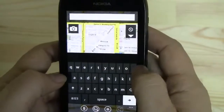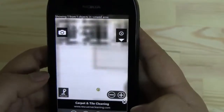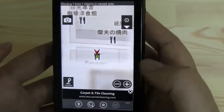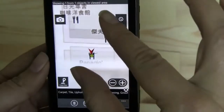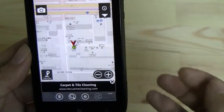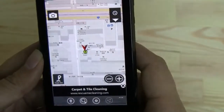Let's see if this one finds Papa Geo. And it does, Papa Geo. So you'll see that's where Nokia's mapping system doesn't quite cut it. I mean, if I'm going to use this to get around, Papa Gio's Italian restaurant is one of the places where I'm going to need to go or send my friends to. And if their maps can't find it, then that's inconvenient for my life. So maps are really important.